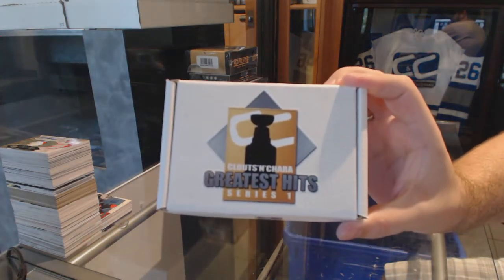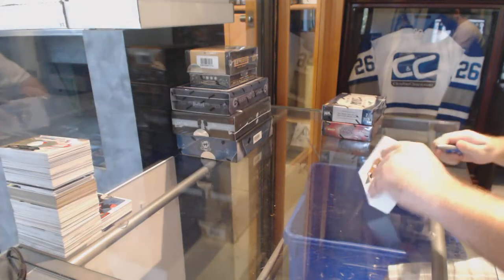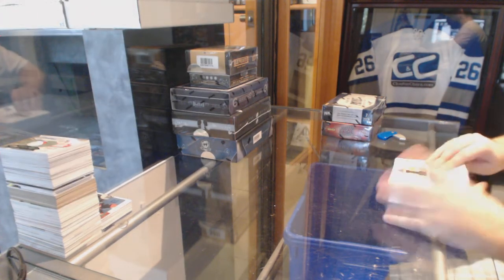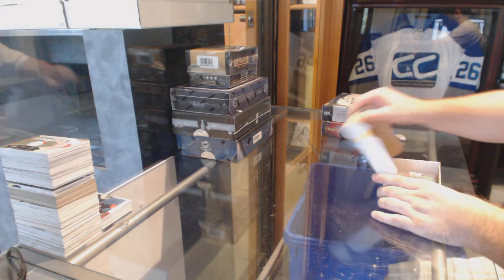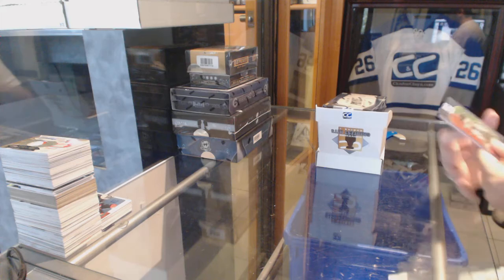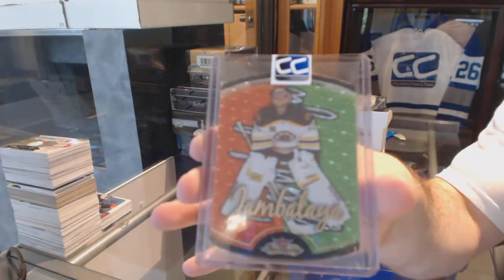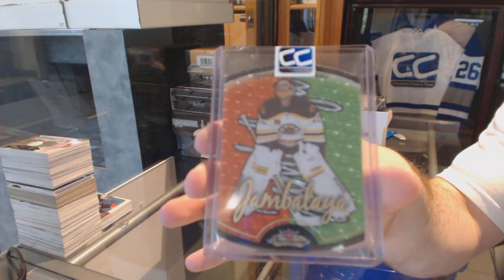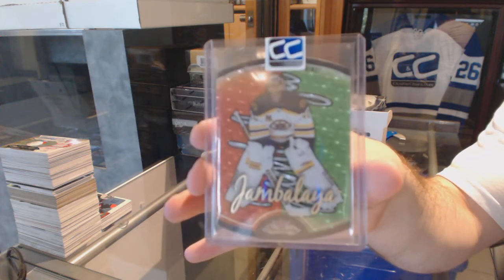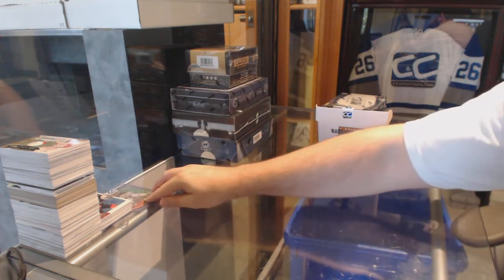Continue on CNC break number 6266. We got CNC Greatest Hits and the two Prime boxes. We start off for the Boston Bruins, a Jambalaya Tuukka Rask. Those are hard to get case hits.